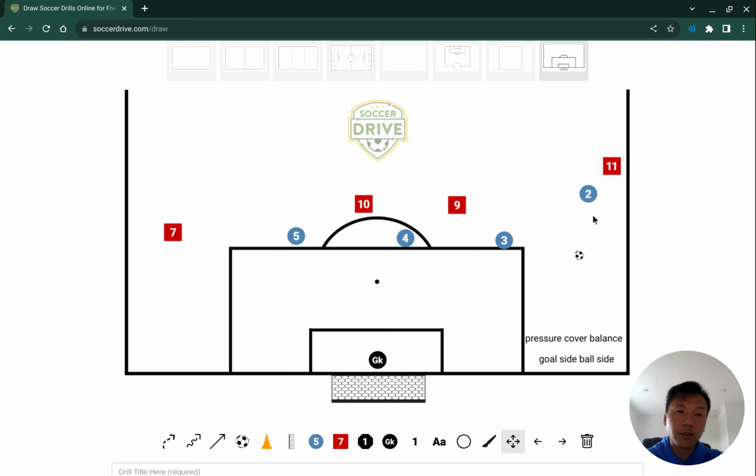The second example of this is number 4. Okay, same idea. I cover number 10. At the same time, I cover the space behind number 3. Okay, that will be here. For example, if the number 9 receive the ball here, which is difficult, number 3 should be able to cover most of the space. But in case a perfect pass happen, then I must know. In this case, I abandon my mark to cover for my ball side teammate. Okay.